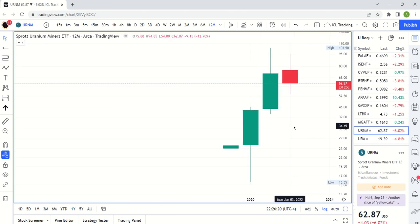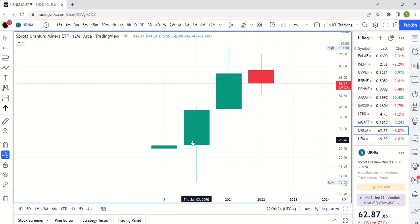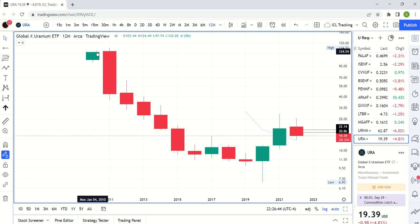And then if you look at URNM, the Sprott Uranium Miners ETF, this thing has been up only since it launched in 2019. You had this big bear, this was 2020, your COVID year. You had follow through. And now we just have an inside year. So a lot of patience is warranted here. URA has been trading for longer, so we do have the vestige of that previous bear market. And you can see that down only situation, right?